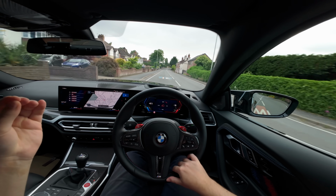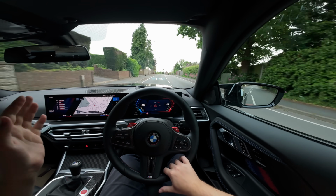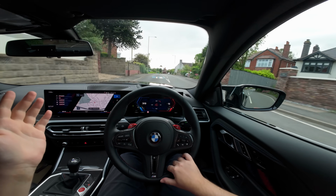But it's imperative to understand that minimum speed, because at all times when you're driving a manual, you have to make a decision about what gear you're going to use.